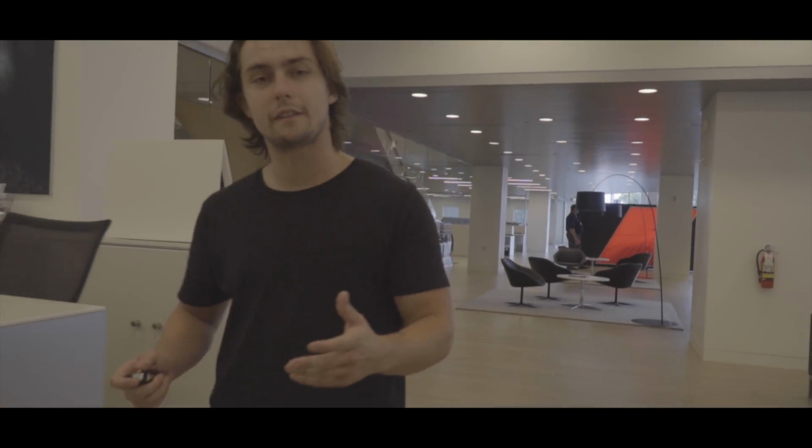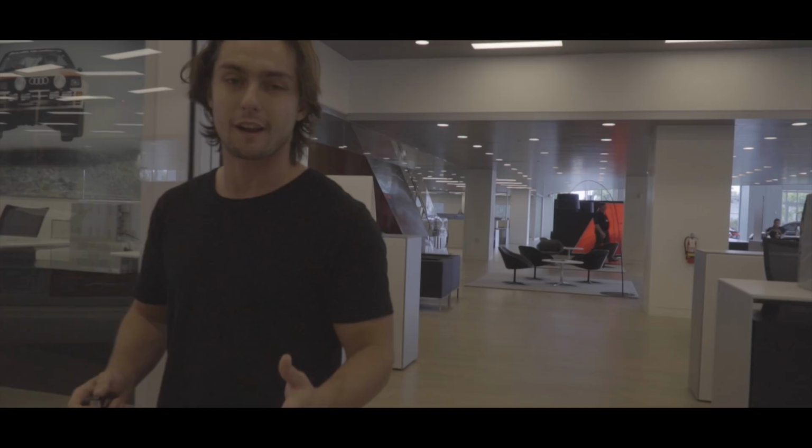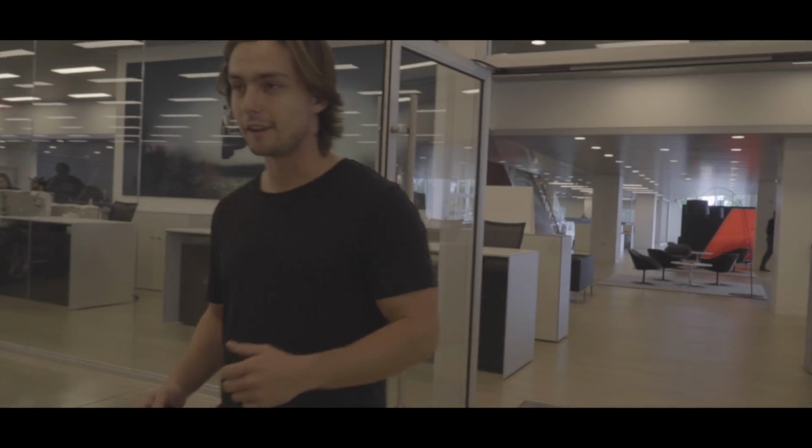So we're here at Audi North Miami, the largest and newest Audi dealership in the country, here to drive something that we've been waiting a long time to get our hands on, and here it is.